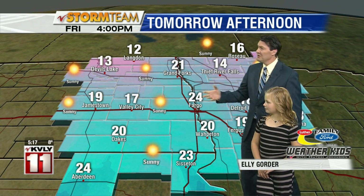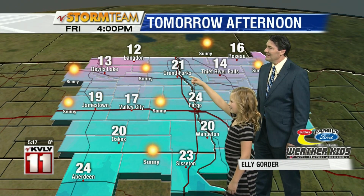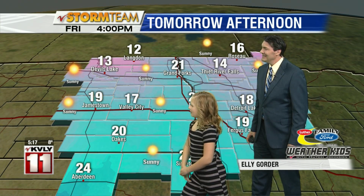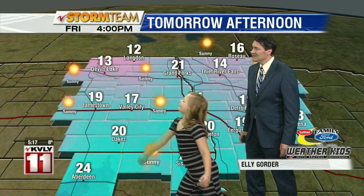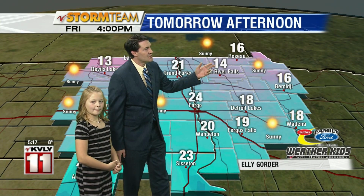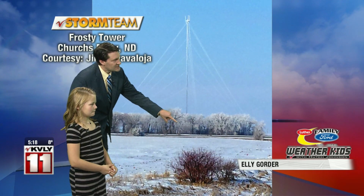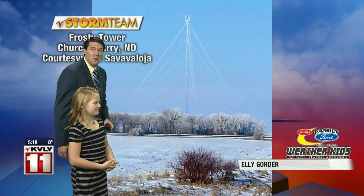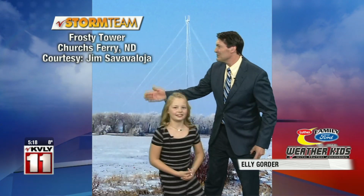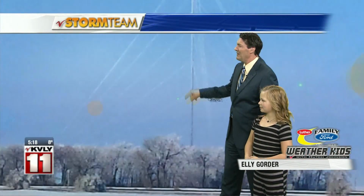Why don't you pick out 1 or 2 North Dakota towns and point them out? Grand Forks is 21 degrees. Good. And Devil's Lake is 13 degrees. Yeah, cooler in Devil's Lake, and in Lakes Country, we'll see afternoon temperatures generally in the teens across the board, although a little warmer down to the south. Here's a photo sent in. What's all that white stuff on the trees? Snow. Some snow and some frost. Absolutely. This was sent in by Jim of Churches Ferry, North Dakota. What a wintry scene there of the tower.